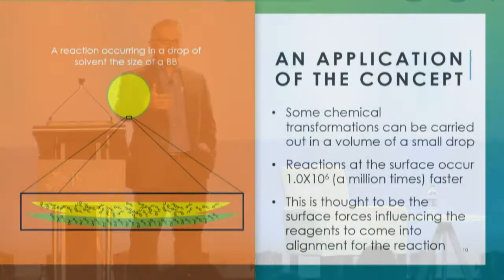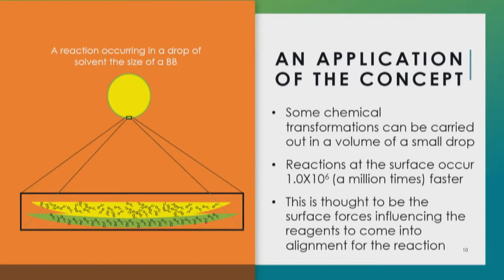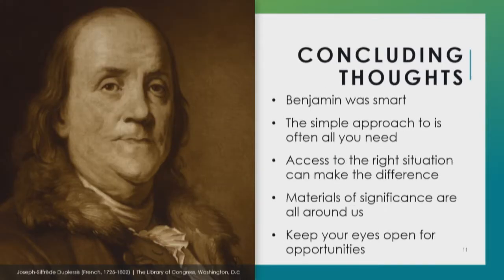So we see these types of things, and of course, doing work on space station, you can take microgravity, and that allows you to suspend a drop in midair, where on Earth, that's a much more difficult thing to attempt. So what can we learn from Benjamin Franklin?